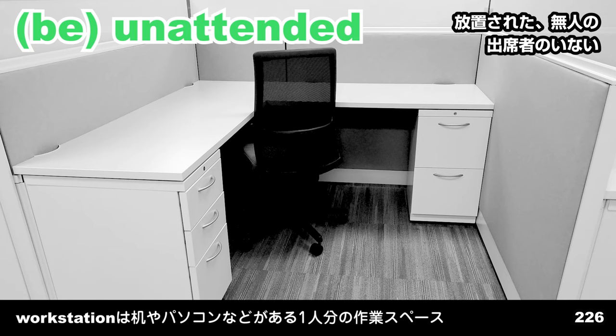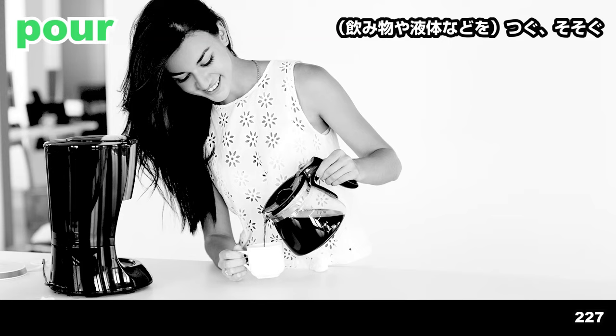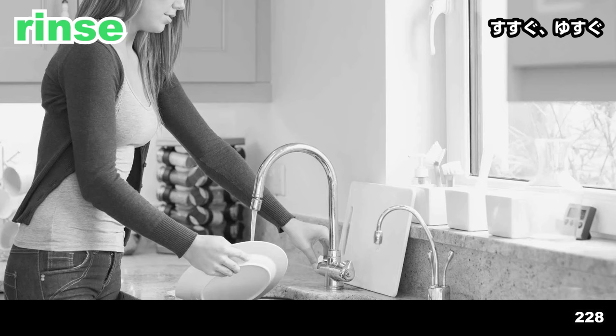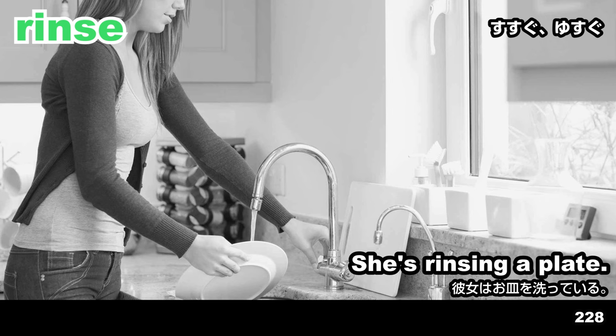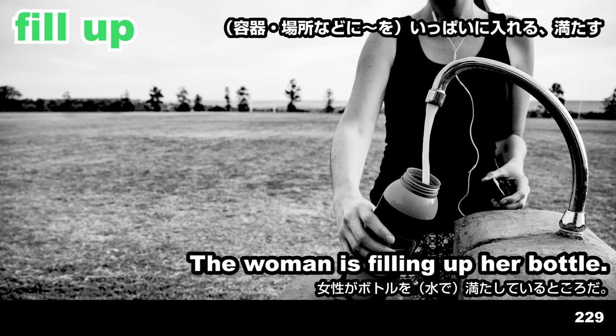Unattended. The workstation is unattended. Pour. Some coffee is being poured. Rinse. She's rinsing a plate. Fill up. The woman is filling up her bottle.